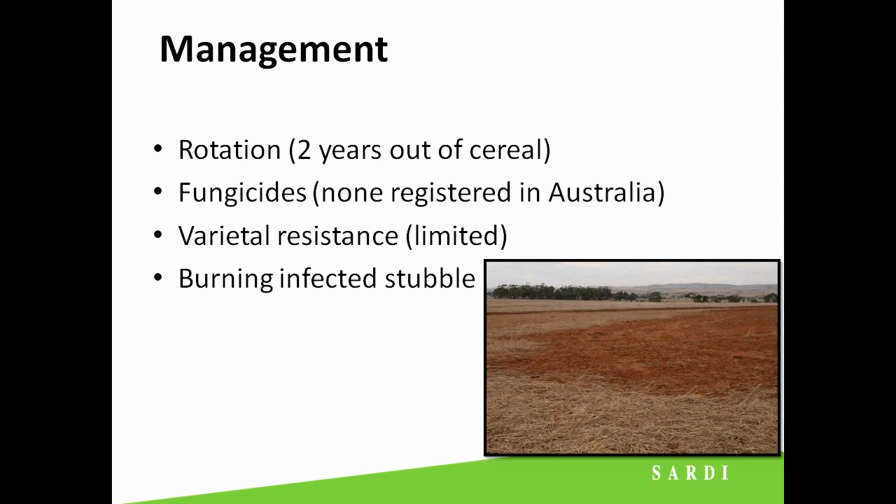Fungicides, none are registered at present, hopefully very soon. We do understand how they work and can tell you what might happen if you do certain things. We're still looking at that in terms of timing and efficacy to a certain extent. Varietal resistance, we do have some, but it is limited. And burning, yes, it definitely will help.